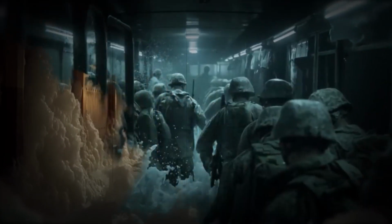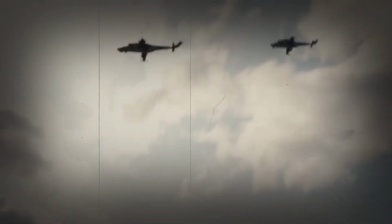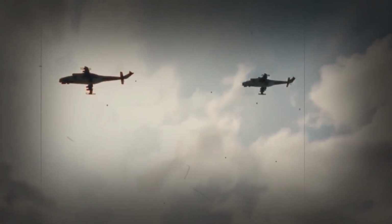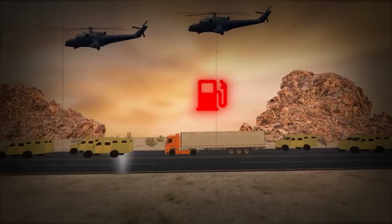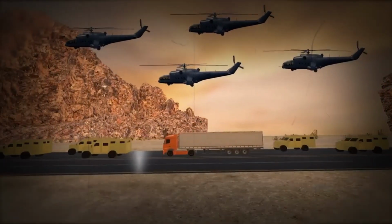If someone manages to avoid this sticky liquid, they will be electrocuted immediately with a voltage 6 times higher than household electricity. Additionally, 2 helicopters with advanced machine guns and commandos fly over the convoy throughout the journey. When these helicopters are about to run out of fuel, 2 other helicopters replace them before they leave their positions.